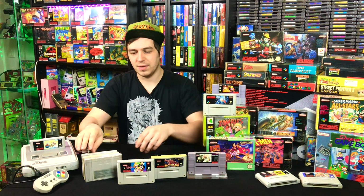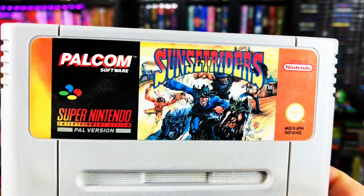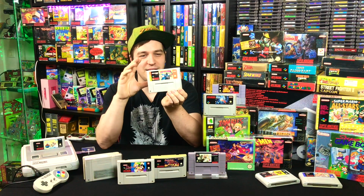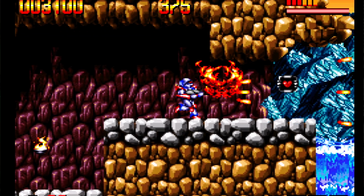Then a classic, Sunset Riders, one of the Western run and gun type of games like Contra. There's also Wild Guns, which I'm still looking for. I need to get that one still, but I already have Super Turrican, which is kind of like Metroid.